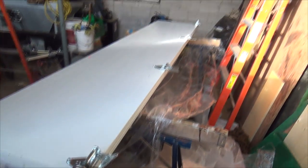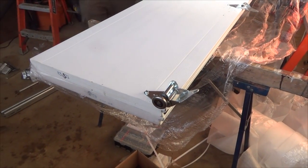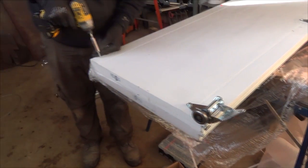Just like that, eh? Holy. What's that? Just like that. So simple, and that one is such a nightmare. Holy cow. Yeah, half the time they go in easy and then you get that one screw.